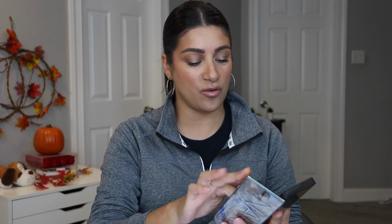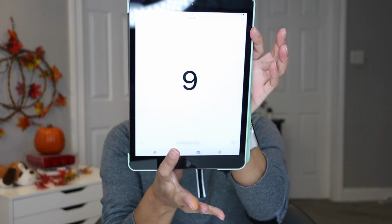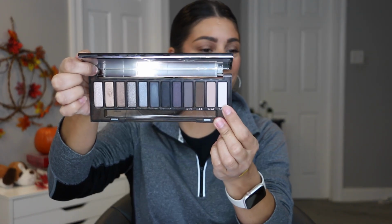And then we have our Naked Smoky. So we have 2, 4, 6, 8, 10, 12 shadows in here. So let's put in the number 12. Let's see. The easiest shade in here, which is this one right here called 13. That's odd, 13. Okay. This is like the epitome of fall.